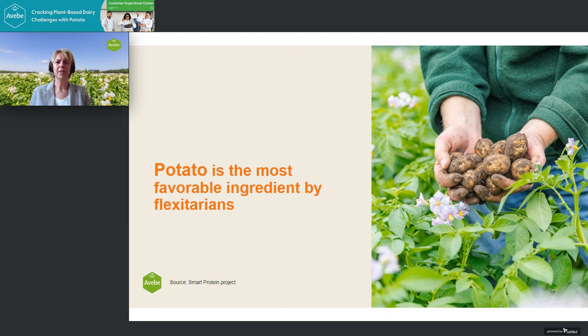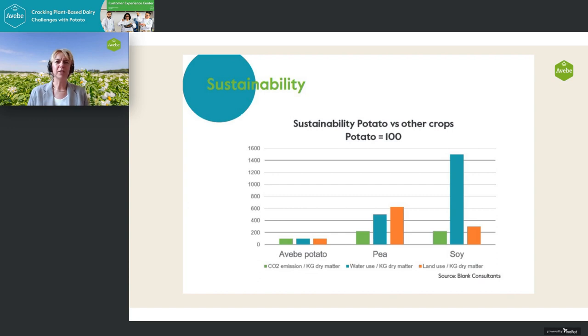And mentioning potato as being a very favorable ingredient for flexitarians, I would also like to mention that potato is a very sustainable crop source. And connected to that, more than 60% of the consumers are looking for sustainability claims on pack, which showcases that potato is a very nice and suitable crop source for plant-based food. This graph shows potato versus pea and soy, also two main ingredients used within plant-based dairy and plant-based cheese products, and shows that potato is a very sustainable crop source to use. These were my top trends, Marieke. May I give the floor back to you?